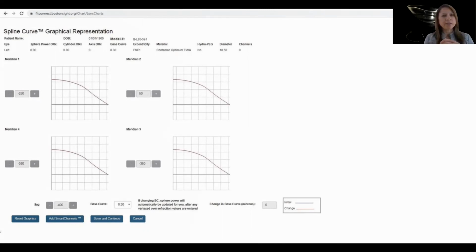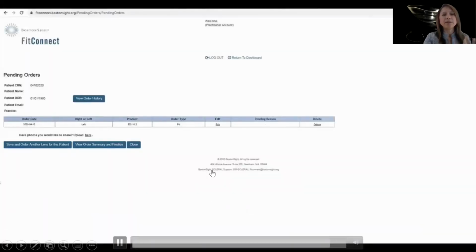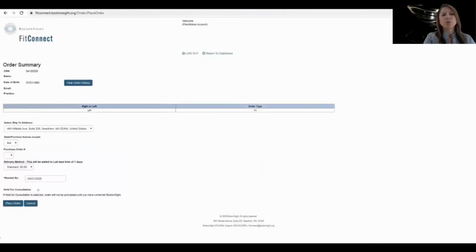So that is a great benefit. But with the ESP DirectConnect feature, all that data is automatically populated into the graphical representation data. So you don't need to worry about that. All you need to do is click save and continue. And it takes you to the final step where you finalize your order and place your order, and you're done. And you sent that information directly to the lab. Again, from an efficiency point of view, it really doesn't get any better than that.